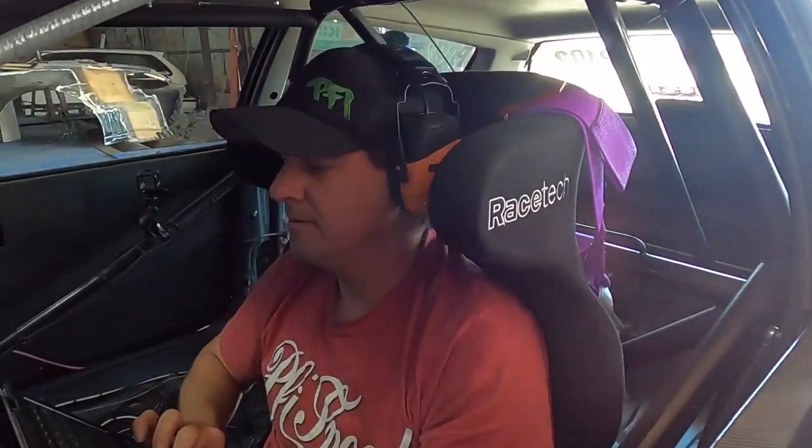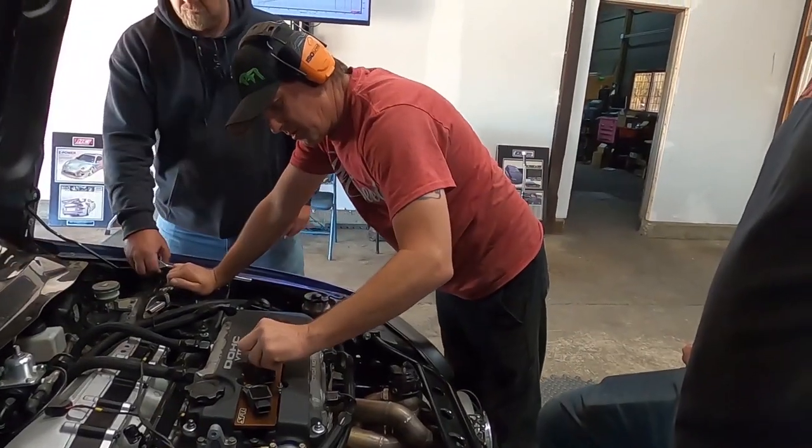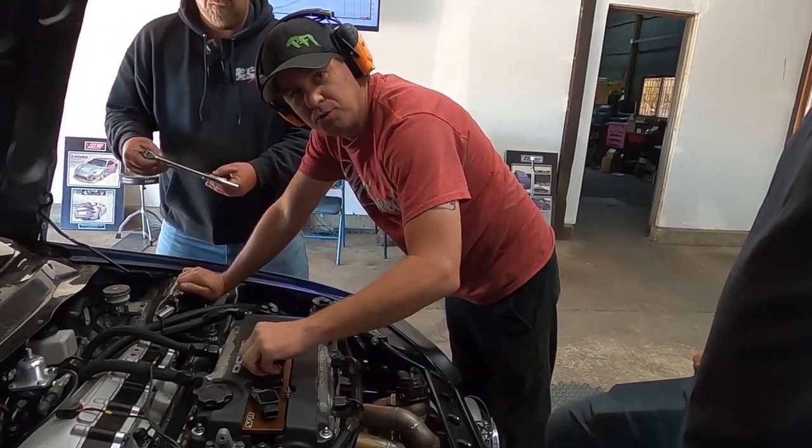1040, just pulling plugs, checking them.